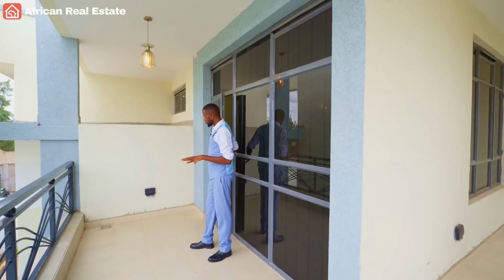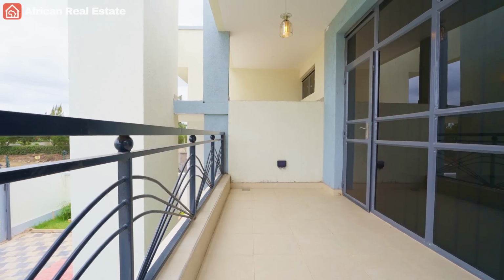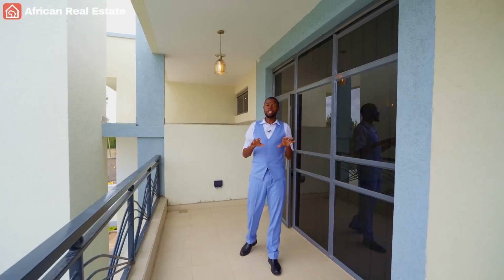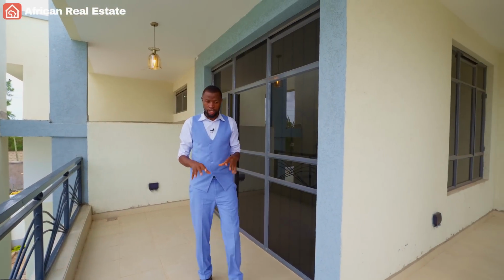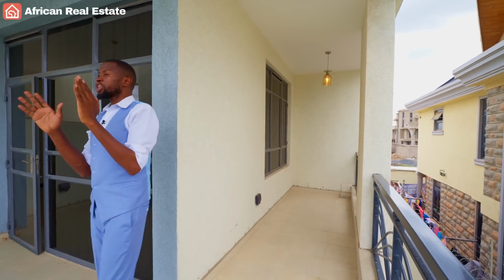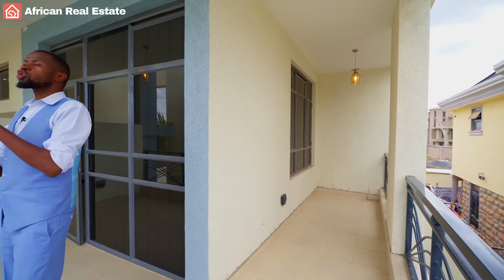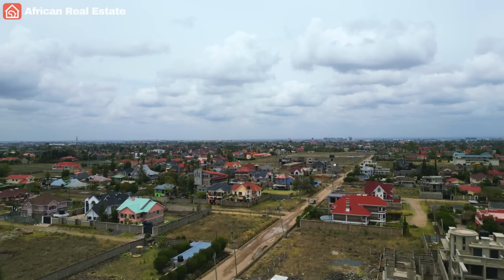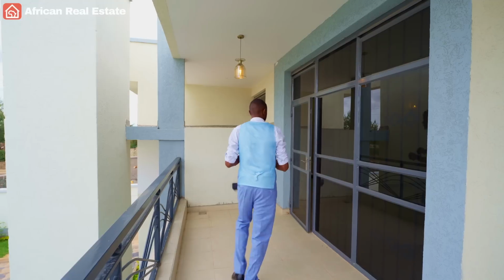This is one part of the balcony, and it comes with a set of sockets to make sure that your devices are fully charged, especially when you are resting on this space. The balcony has an extension on this other side. From here, you will get the best views of this locality. The area is very developed, and the air is very fresh.